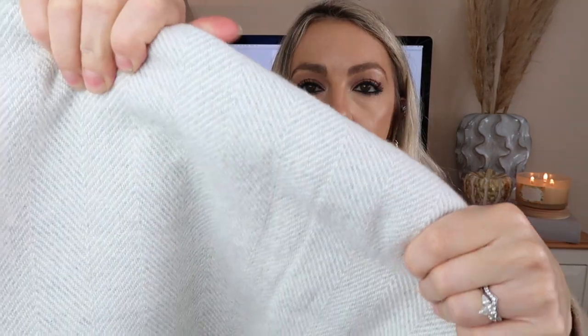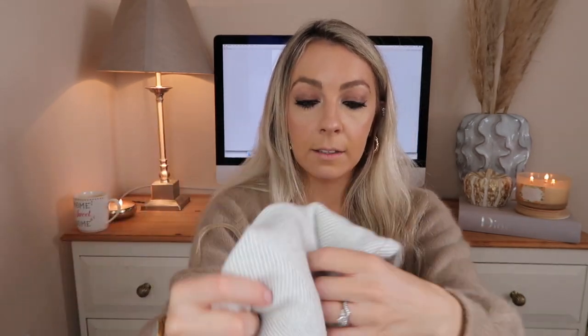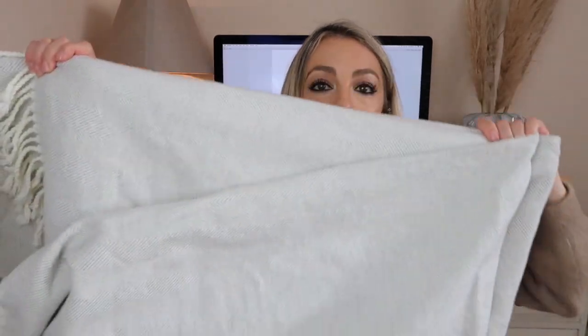And it is this herringbone throw. I'm going to come close so you can see the kind of pattern. It's slightly grey, but quite plain. Again, very soft and very subtle in colour. This was again $16.99. It's got the tassel details again at the bottom, but incredibly large size-wise.